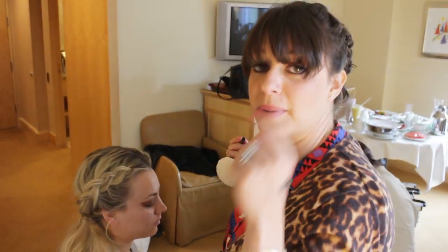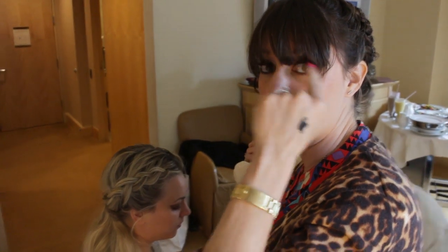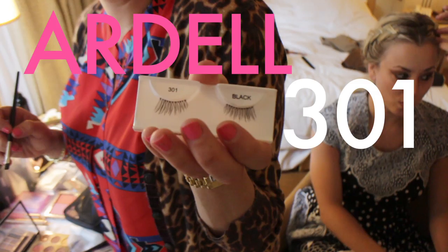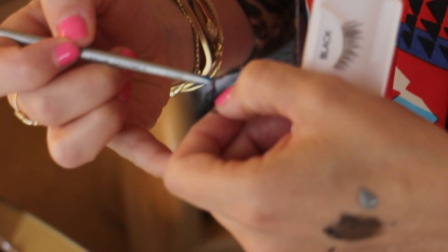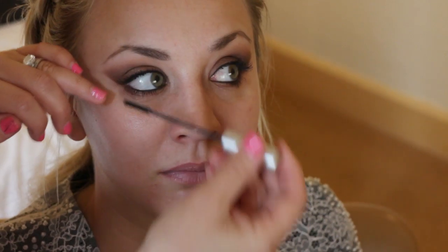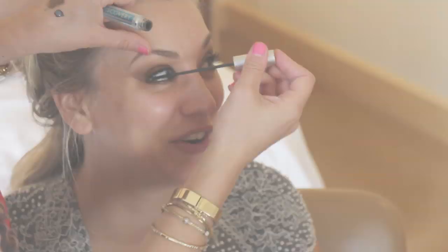So I'm just gonna put a black line inside Kaley's eye and actually all around the water rim, the top and bottom water rim. We're doing corner lashes on Cuoco. We laid the lashes, we're doing a little mascara on the top and bottom lashes. We're laying down the proactive primer right now.